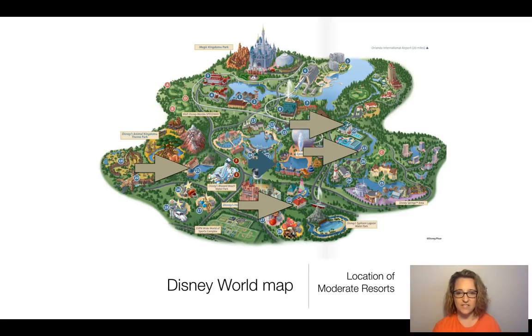Let's kind of get a feel for where they are located at Disney World. I am choosing to only discuss 4 moderate resorts: Port Orleans Riverside, Port Orleans French Quarter, Caribbean Beach Resort, and Coronado Springs. Disney World considers the Fort Wilderness Cabins to be in the moderate resort category, but to me, Fort Wilderness is kind of its own thing, totally separate, and so I'm only going to talk about the other 4 today.